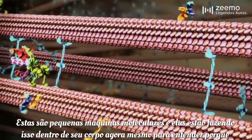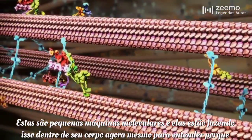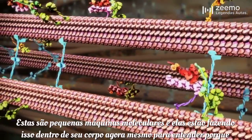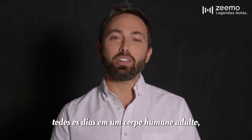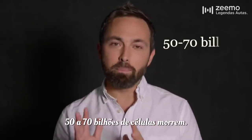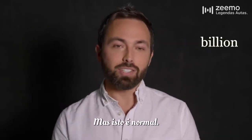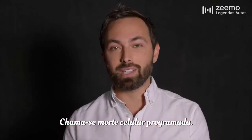These are tiny molecular machines, and they are doing this inside your body right now. To understand why, we have to zoom out. Every day in an adult human body, 50 to 70 billion of your cells die. Either they're stressed or damaged or just old. But this is normal. In fact, it's called programmed cell death.